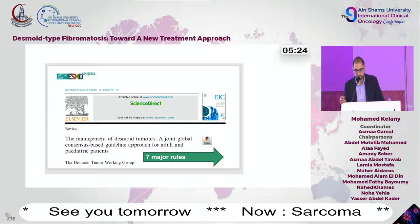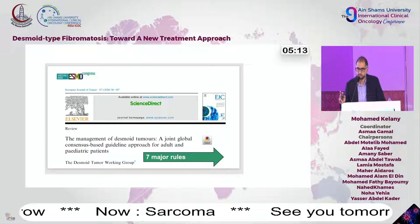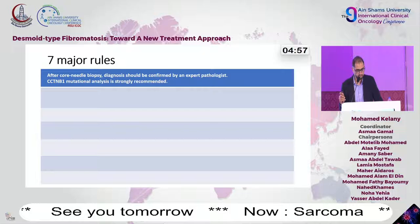I will finish my presentation with the data published by the desmoid tumor working group in 2020: the seven major rules when you treat desmoid fibromatosis. The first rule: core needle biopsy is the most important for the diagnosis. An expert pathologist must examine the slide, and CTNNB1 mutation testing is strongly recommended.